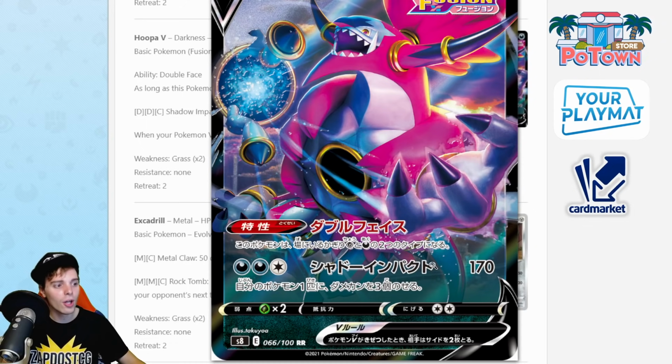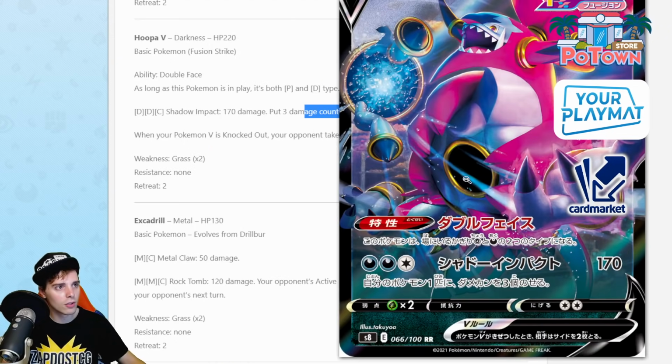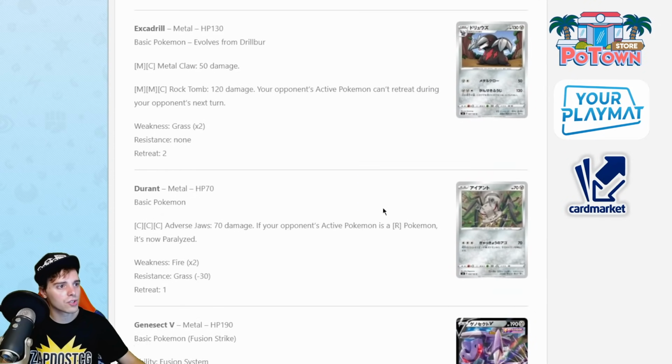Its damage is very good. 170 times 2 is 340. That's exactly all we ever wanted. You put 3 damage counters on one of your Pokemon, so it's not even on Hoopa. Hoopa is a very great card. We'll see a lot of play, mark my words.